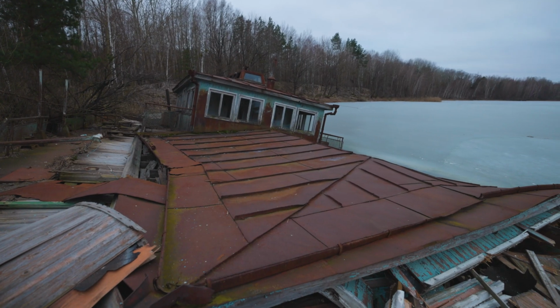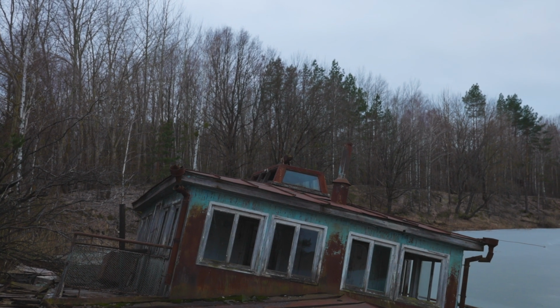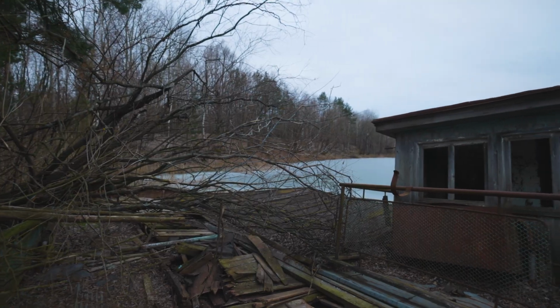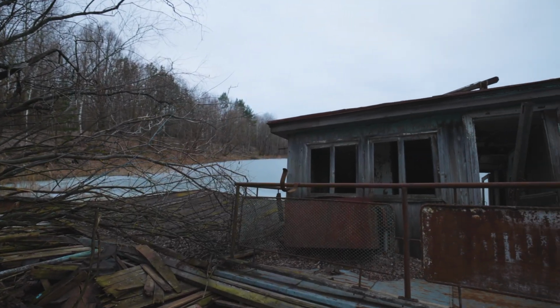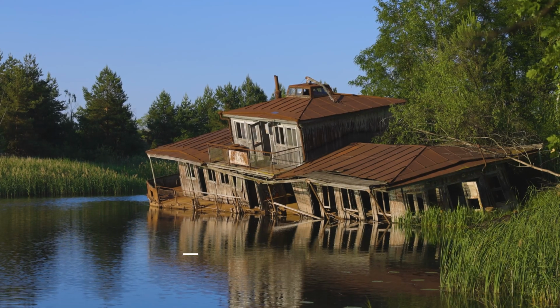It used to be a floating platform for servicing a ship traveling along the Pripyat River before the Chernobyl accident. It also served as a floating café and a docking platform for ships like Meteor and Comet. Here is a bit of historical background.